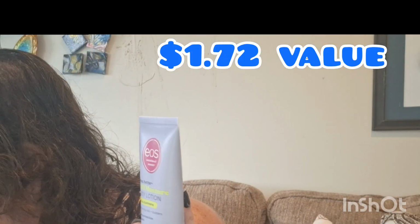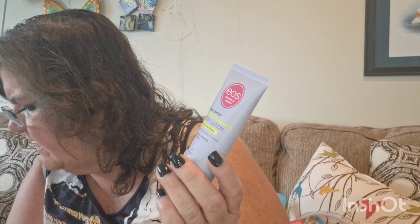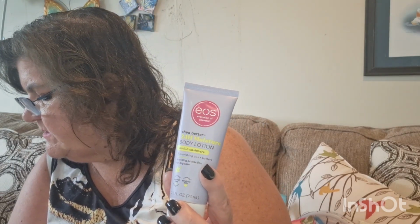Okay, then we got this EOS Evolution of Smooth Shea Butter 24-hour moisture body lotion. And I believe this is full size. Yeah, this is full size, and it's $8.98. No, I guess it's not. This is 2.5 fluid ounces, and full size is 16, so it must be this big. Oh, it's probably got a seal. Yes, it does. It's got a seal.